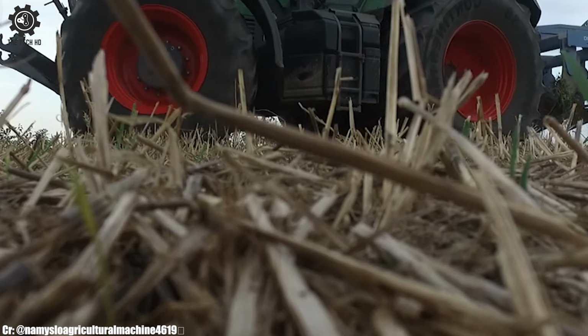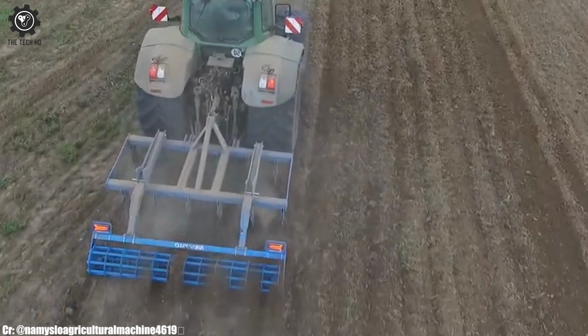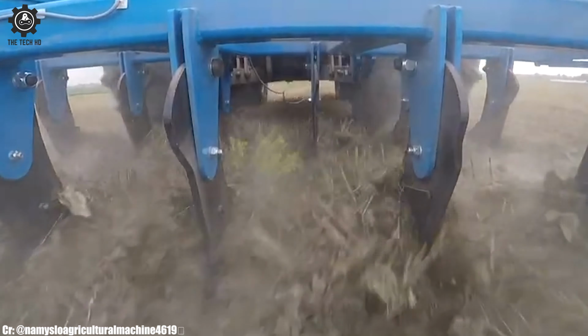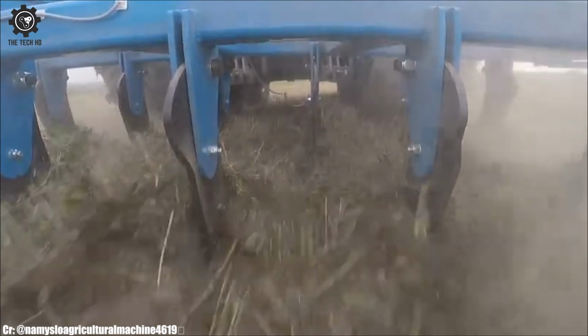Equipped with adjustable settings, it can adapt to varying soil types and field requirements. Its wide working width contributes to increased productivity, reducing the time needed for field operations. The Namaslow Monster Plus 300 showcases modern agricultural engineering, contributing to improved soil management practices and enhanced farm efficiency.